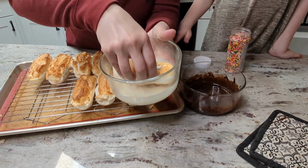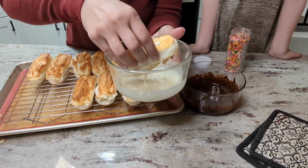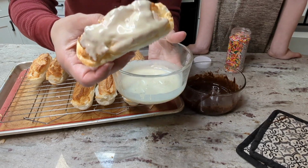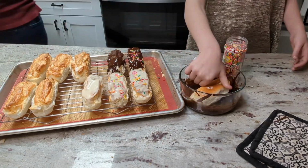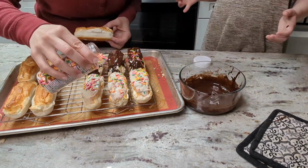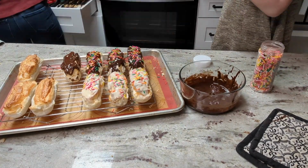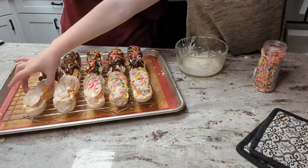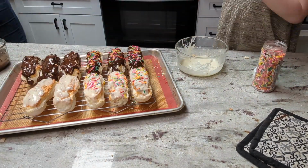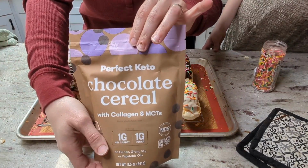I think that if I were to do donuts again, I might use the sticky caramel bun recipe that I was just talking about and make it into the donut shapes. I think that would be really good, and you could use the Perfect Keto MCT or collagen powder in that. That would be delicious. But what I did back in April with the donuts is I made a mock voodoo donut, or a keto voodoo donut, using the Perfect Keto cereal.